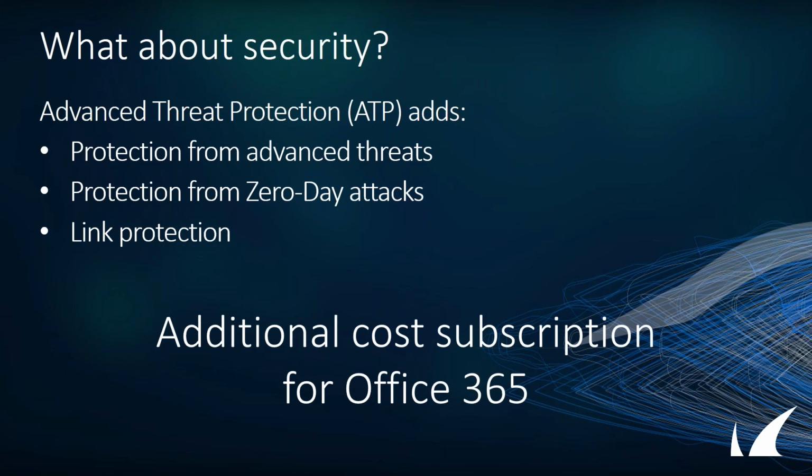It's actually included with it if you get their E5 level, which is their highest level of the Office 365 suite, which is quite an expensive option. Not sure what discount pricing is, but as I remember right, it's over $35 a user a month to have the E5 level of service with them.